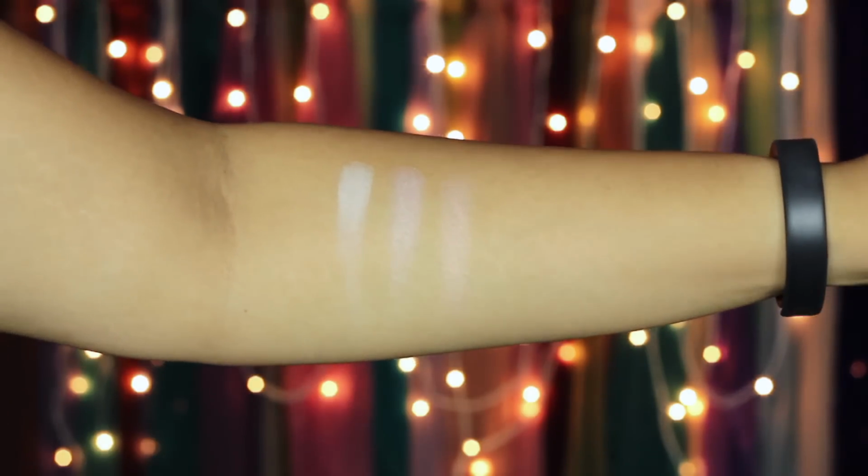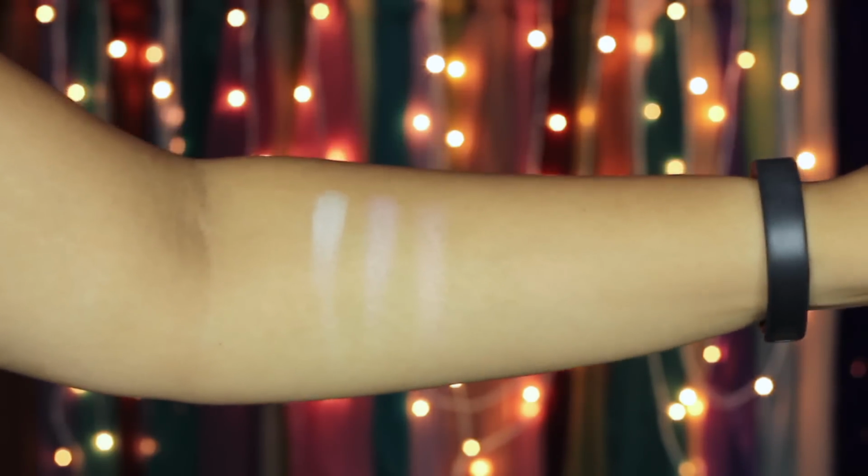It's like a baby pink color with a little bit of golden reflex in it. The third shade is probably my favorite. It's a beautiful peach color, again with golden reflex.